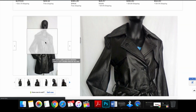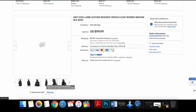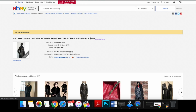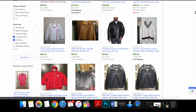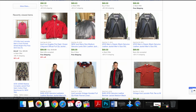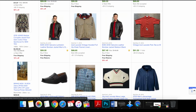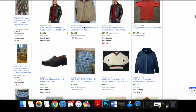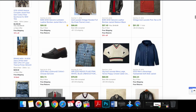That's how depreciated or saturated this brand is, to where people are just like, retail's crazy to be asking that. We're not going to pay that. Izod means nothing to people. All right, I don't understand why this went so high on bids. I think this is an outlier, but another Izod Lacoste is this, Izod Lacoste that.